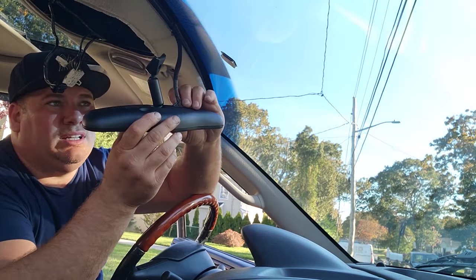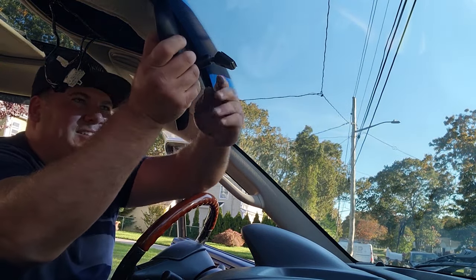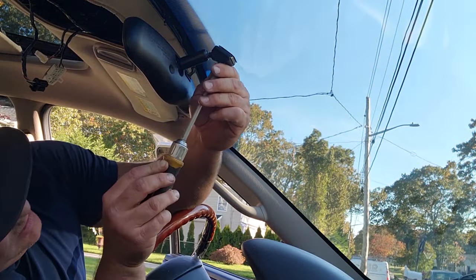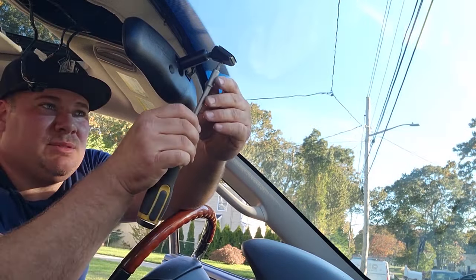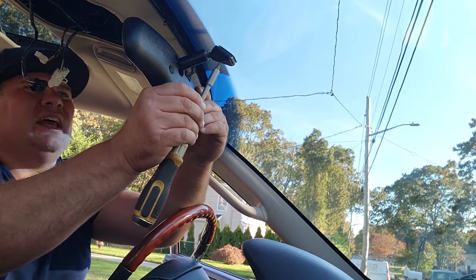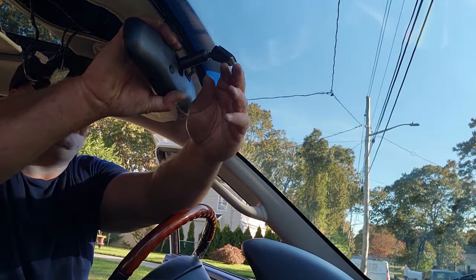There we go. Clicks right in, and slides right in. Now we're just gonna recycle our T20. Remember, do not over tighten this. That's a pain to put these things back on the windshield. I did it in a ZJ and I have a video, but I really don't want to do it again. So there we go, very loosely tighten that thing back on.